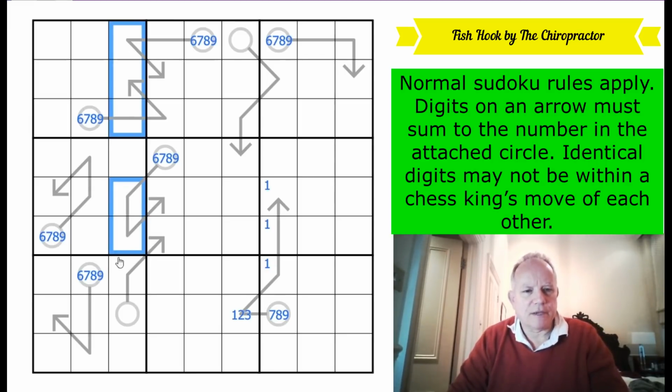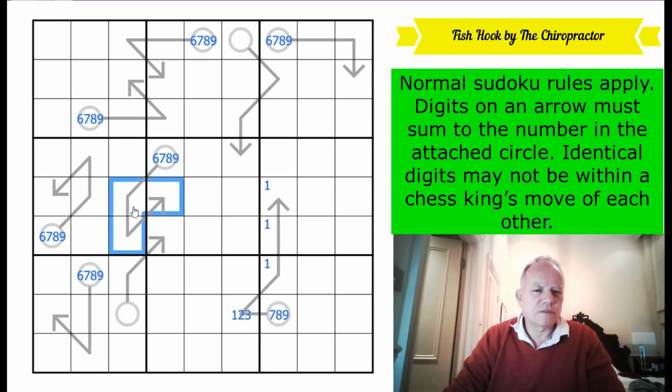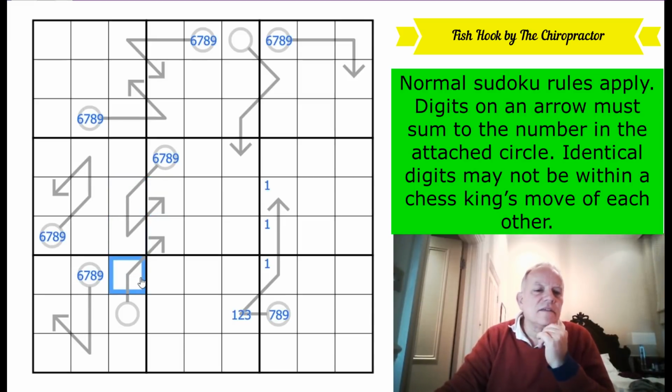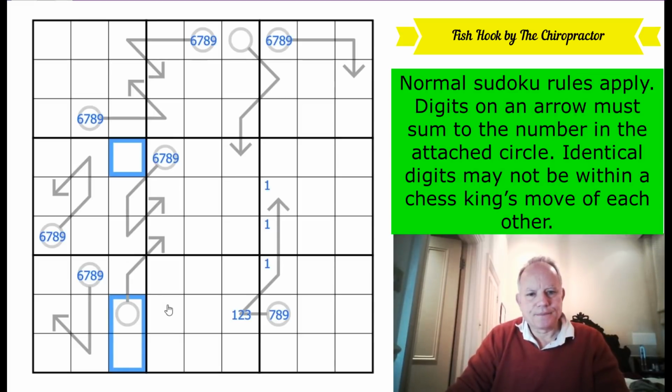None of these highlighted ones can be 8 or 9 either. But it's this one. That could be a 7 if this was 1 or 2. But then those couldn't be. This could even be an 8. I don't think that's working. I can't confine those to being 7, 8 or 9, even if I think they will be.